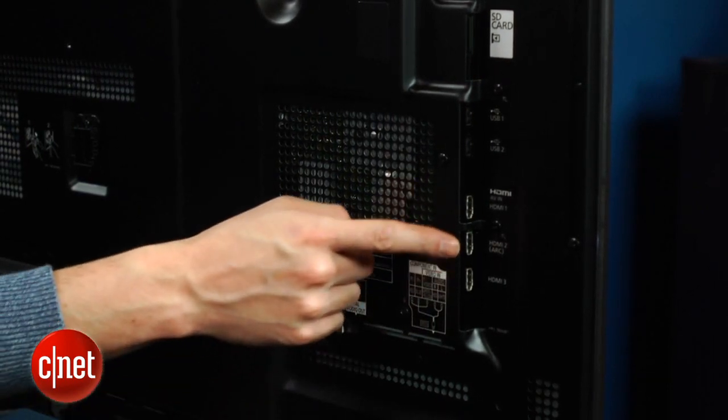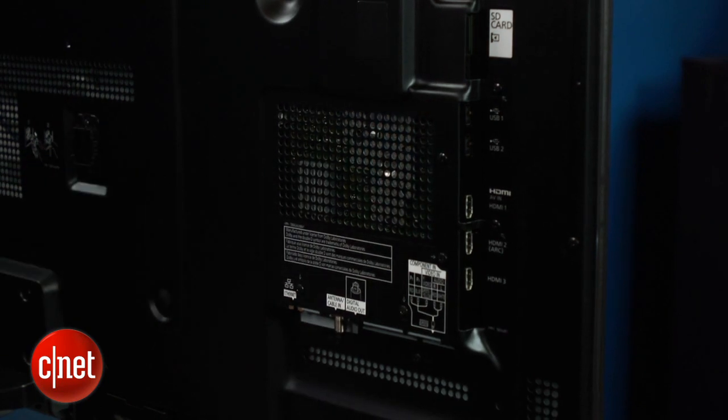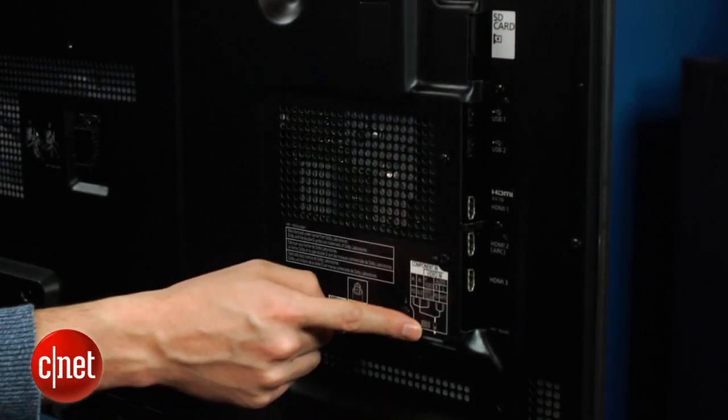Around back, the ST50 is a little bit sparse, however. Instead of the normal 4 HDMI, there's only 3. There are 2 USB and a rare SD card slot, however, in addition to 1 analog input.